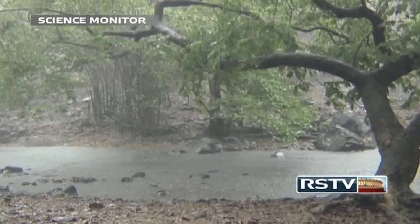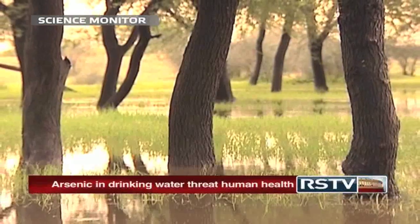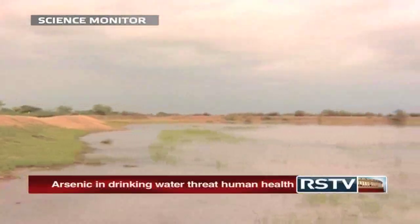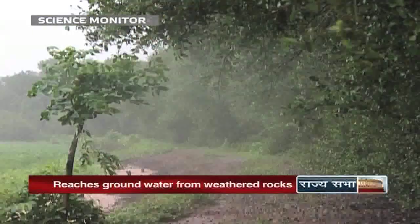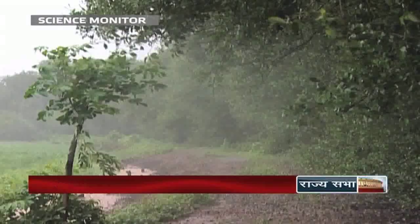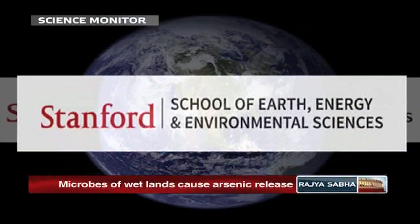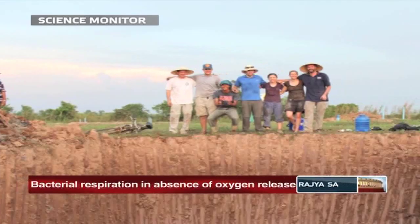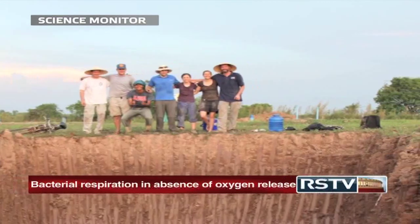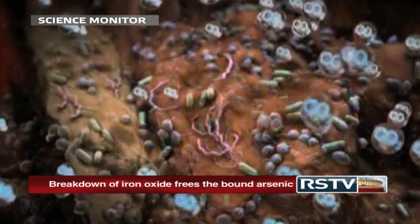While weathering of rocks is one way arsenic enters groundwater, researchers have now deciphered the mechanism by which certain bacteria contribute to this process. The study comes from a team of researchers from Stanford's School of Earth, Energy and Environmental Sciences, who have identified the energy source which enables certain bacteria to release arsenic into the environment.